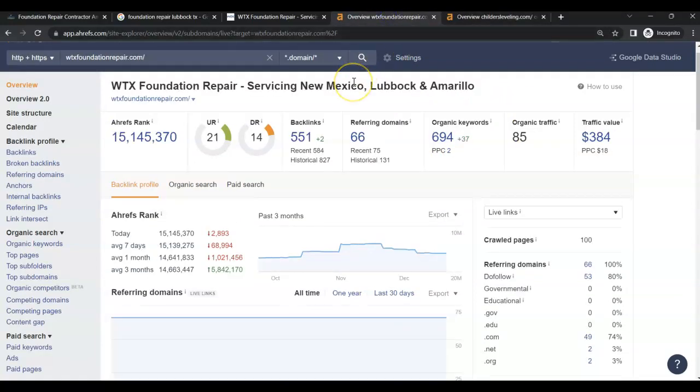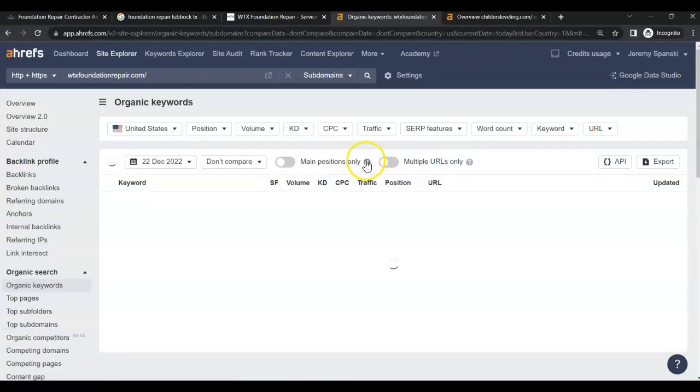And if we go over to the WTX, one way to get more high quality backlinks is called the copycat method. You would go into these backlinks that they have here and then link them to your website as well, because if it is working for them, it would work for you. And then let's take a look at some of their keywords that they have.